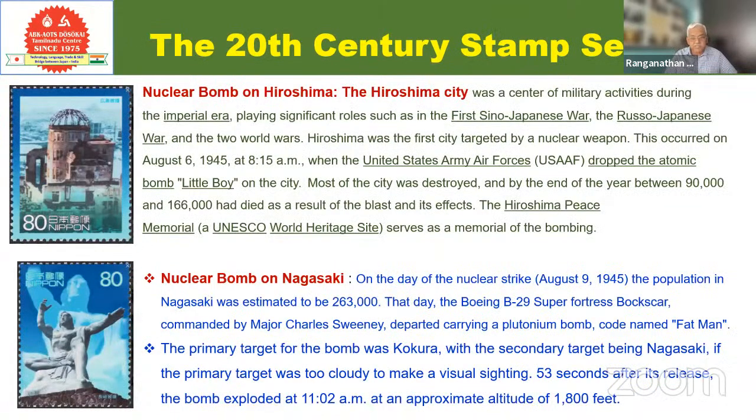Now, the nuclear bomb in Hiroshima. Hiroshima city was the center of military activities during the imperial era, playing a significant role in the First Sino-Japanese War, the Russo-Japanese War, and the two World Wars. Hiroshima was the first city targeted for a nuclear weapon. This occurred on August 6, 1945 at 8:15 a.m., when the United States Army Air Force, USAAF, dropped the atomic bomb, Little Boy, on the city. Most of the city was destroyed, annihilated, and by the end of the year between 90,000 and 166,000 people died as a result of the blast and its effects.